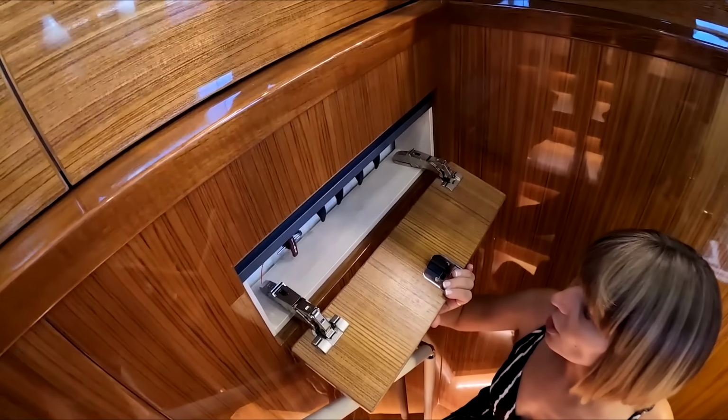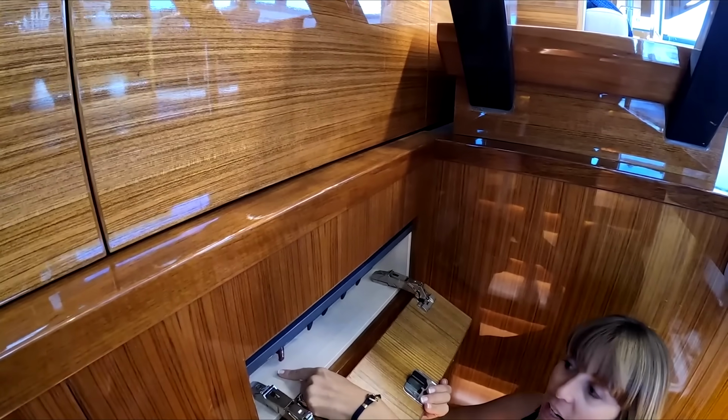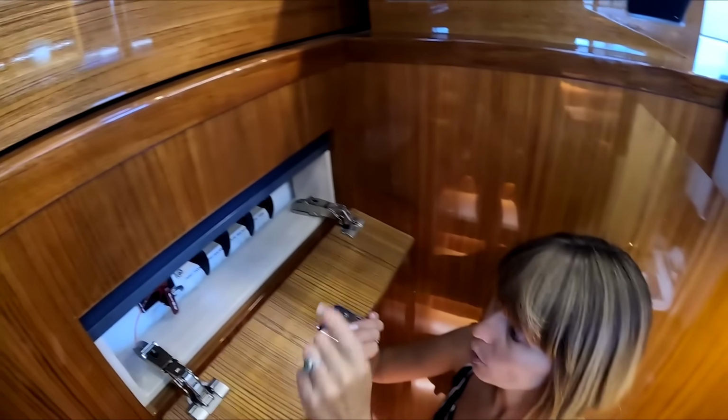And check this out. Nice and organized. Fuel shutoffs. Oh, nice. Yeah, and you can pull your fire suppression system right here. If you think you've got a fire going on, you just pull it right here. All right, and then we're going down into our crew quarters.